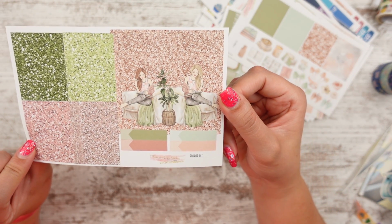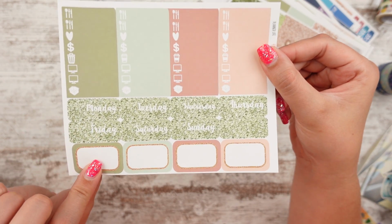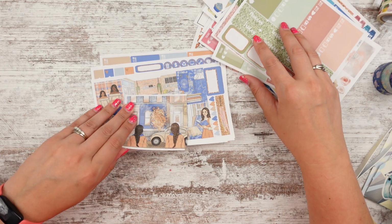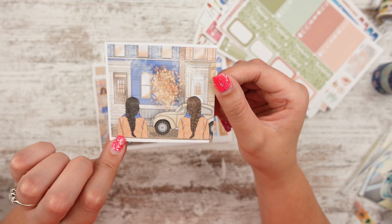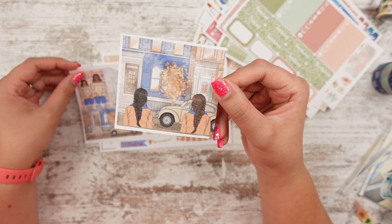All right, and then here's the girl with the plant in between. And then they did the glitter day covers again and the green apple. All right, I think that's it. I think this is the last one. So this one's very fall in New York, maybe. It feels like those New York vibes.